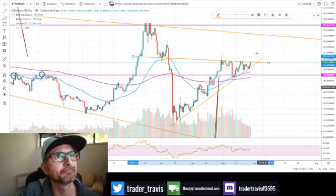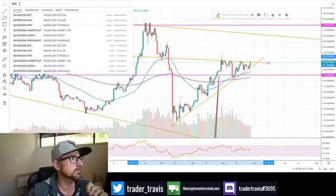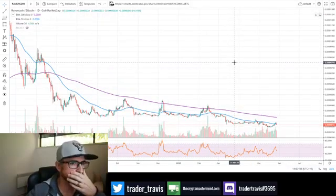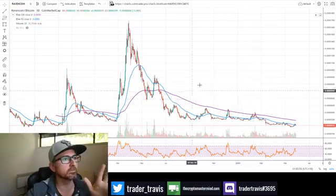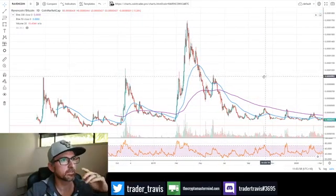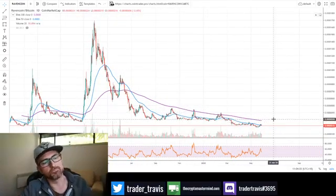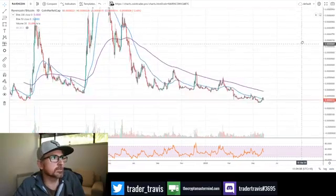Have I looked at Raven? No, I haven't. I have not in a very long time. So let's have a look at Raven. Let's go Bitcoin pair. Ooh, oh. It's similar, right? All of these altcoins are the same. They've all got that general accumulation type pattern, especially this one. This is looking great, actually.